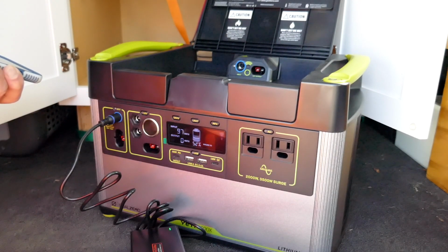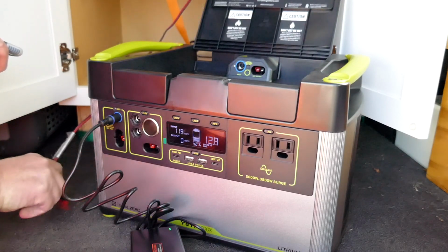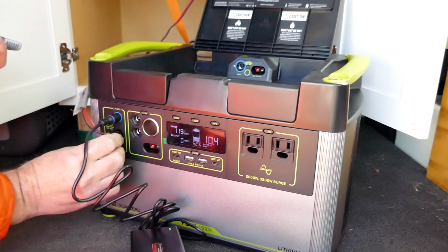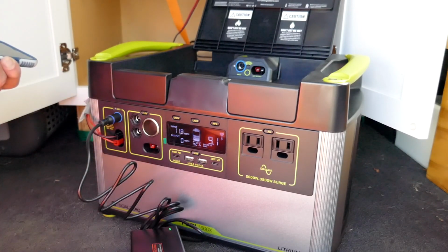And it's going 80, 97, 117, 119. So that's working. I'm going to plug the solar into the front. So both are plugged into the front. And it didn't go to 0 this time. It stayed at 119. Nope, went down to 20.